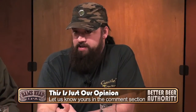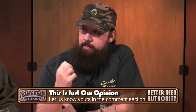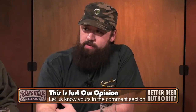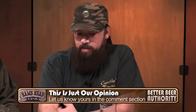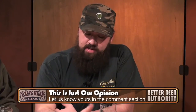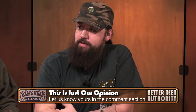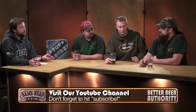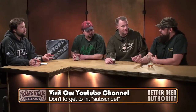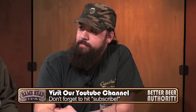But as far as the rest of the things that you think of when you think of West Coast style, you think big flavor, big aroma, and that's not really coming through in this beer for me. So to me, it's not what I would think would typify the West Coast style. Not as floral? Just not as big in terms of hop character. Yeah, right.